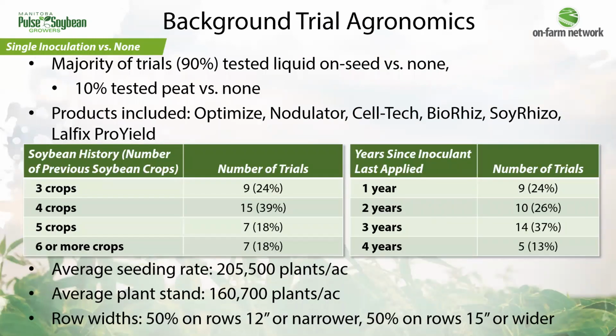So some background information on this trial type. Most of these trials have evaluated a liquid on seed versus none, with about 10% of the trials looking at a peat on seed as the single. So most commonly, products used have been Optimize, Nodulator, and Celtec, with some others mixed in. So fields in these trials have had more history than in the double inoculation trials, with 75% of trials having seen more than 4 soybean crops in its previous history, and most often the last soybean crop in these fields have been in the last 3 years.